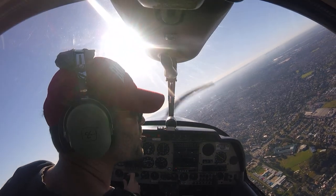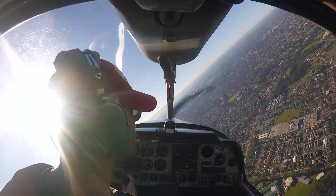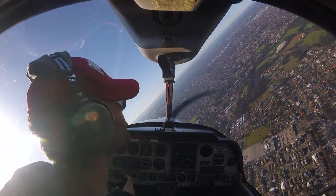Romeo November, downwind. Clear visual approach on my right, number one. Clear visual approach on my right, Romeo November.